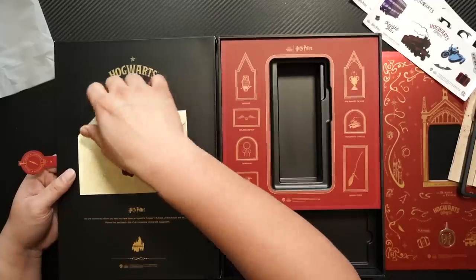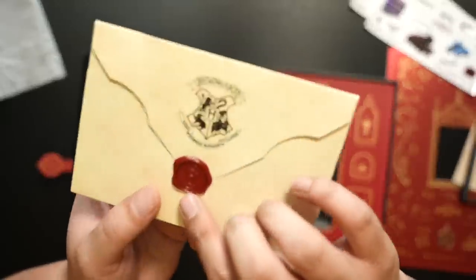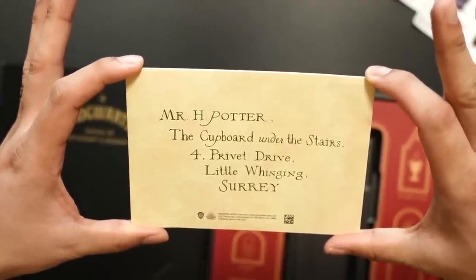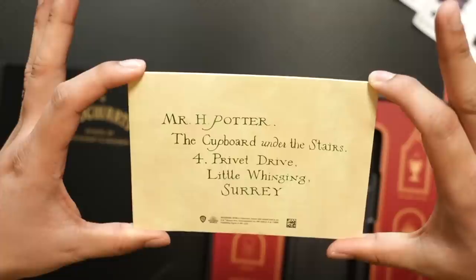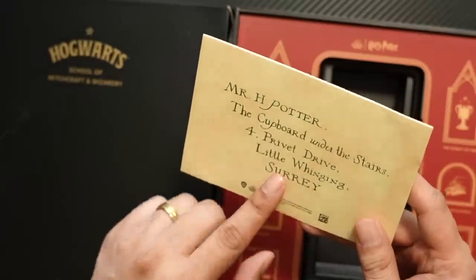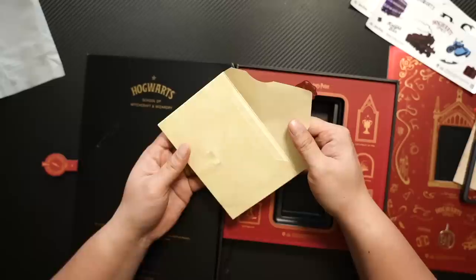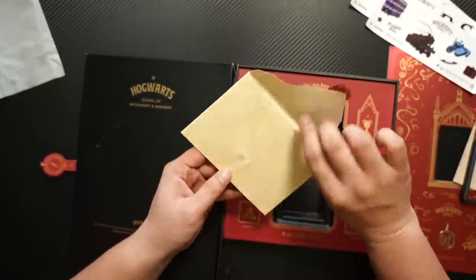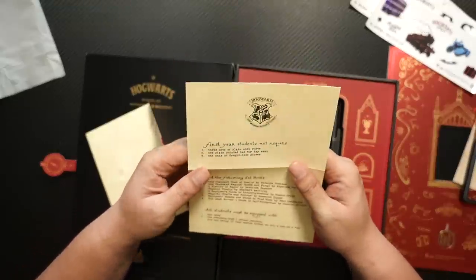At ayun na nga, nakalimutan kong i-mention to. Meron siyang ganito. Mr. H. Potter, the cupboard under the stairs, 4 Privet Drive, Little Whinging, Surrey. Ito yung kanyang address sa London? Or, wait lang, bubuksan ko na to ah. Wow, legit. Legit talaga siya nakadikit. But this is a design lang. Look at that. So invitation siya sa Hogwarts, guys.